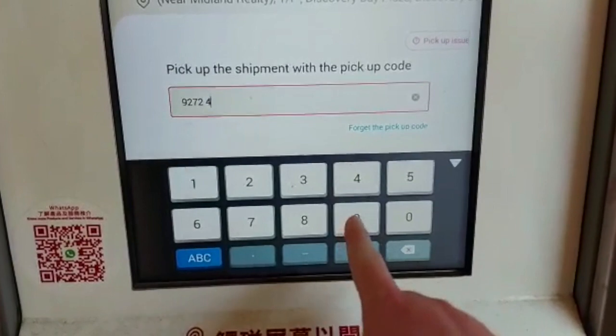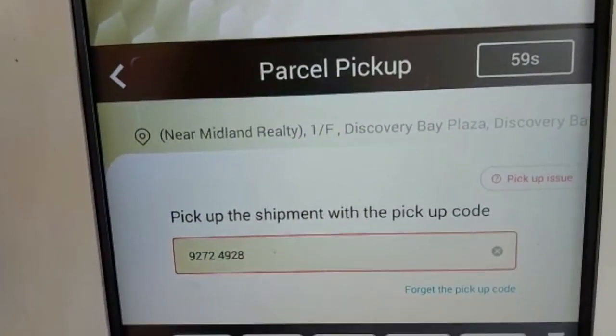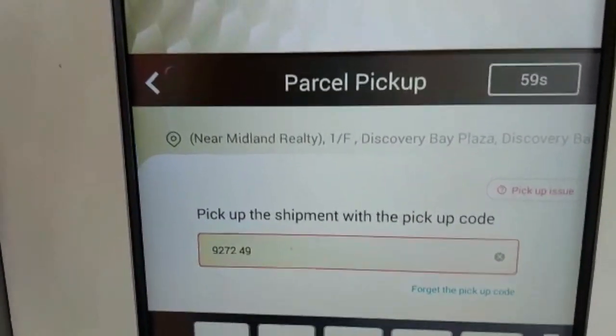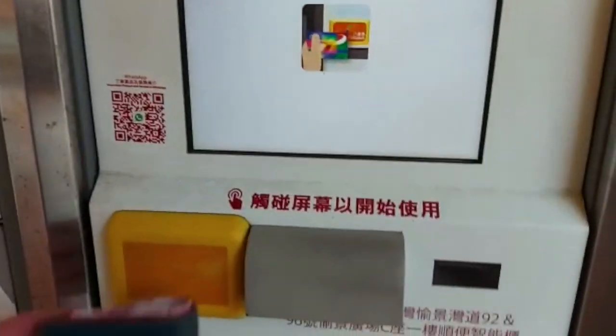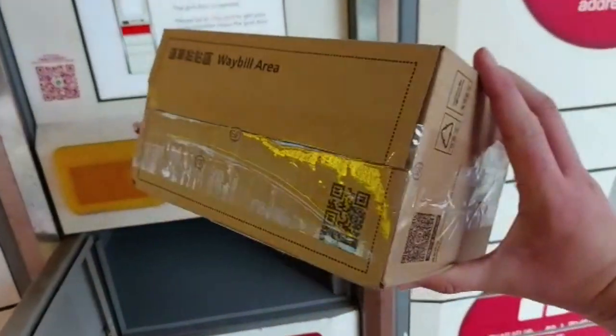Alrighty, now I'm going to pick up my 501 Famicom game from the SF Express lockers here in the plaza. And here we are, let's go. Let's check it out. 80 bucks, got delivered already. Let's go. Okay, here we go. 9272 4928. Wrong pickup code. Let's try that again. 9272 4978. Oh, it's about to open. Oh, I gotta pay. 39 bucks. Paid successfully. Which one's gonna open? Whee! Oh! That's a big box for one Famicom game. Let's go check it out!